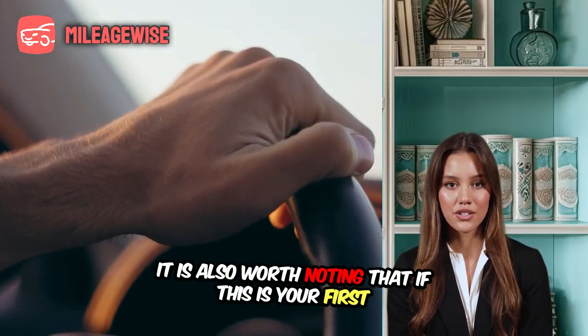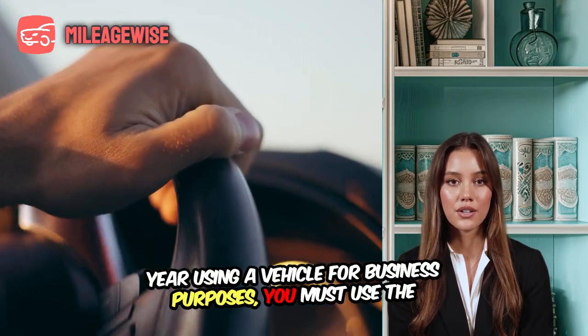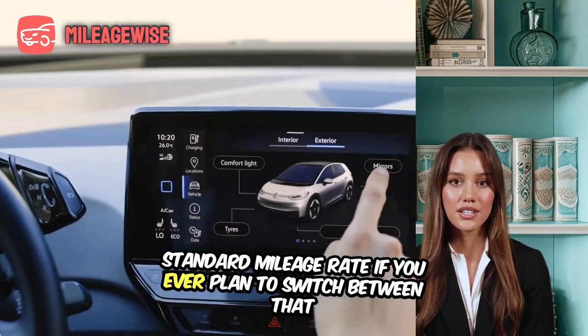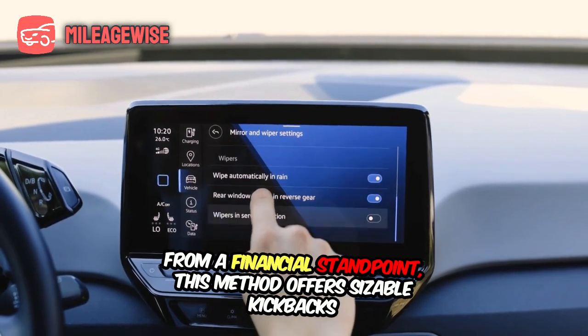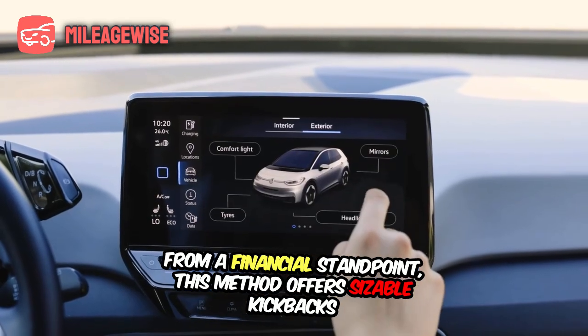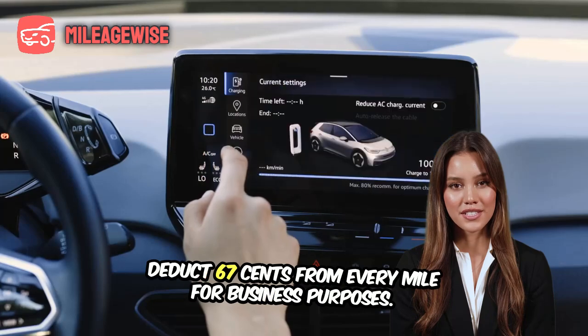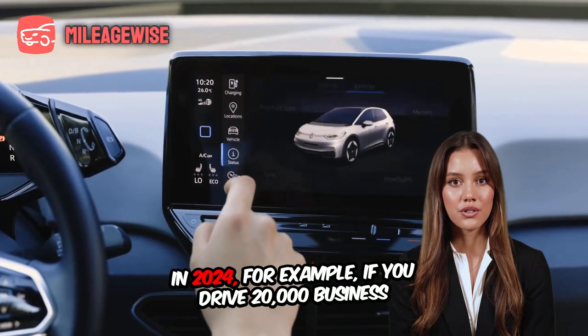It is also worth noting that if this is your first year using a vehicle for business purposes, you must use the standard mileage rate if you ever plan to switch between that and the actual expense method in the future. From a financial standpoint, this method offers sizable kickbacks on the miles that you drive, allowing you to deduct 67 cents from every mile for business purposes in 2024.